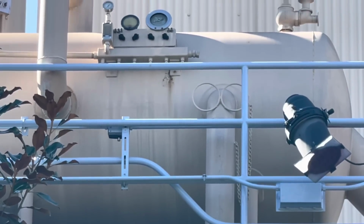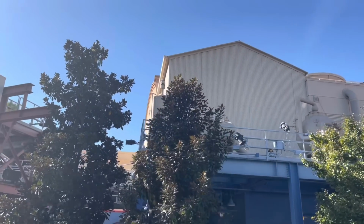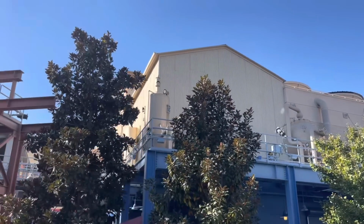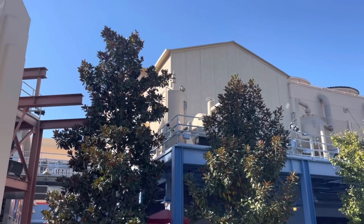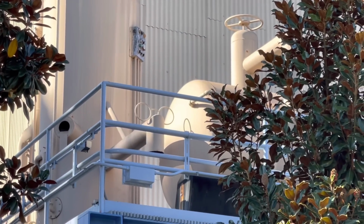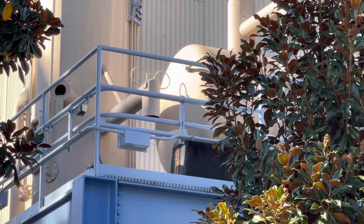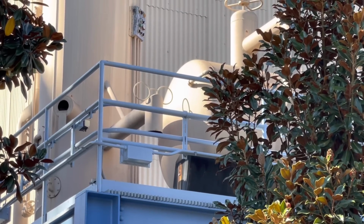Let me show you the other pair of glasses. It's right over here, and most people don't notice them either. It kind of makes like a pair of glasses and a nose. Let's see if I can get it right there. It's kind of hard to see. Back up right there, and there you go. You can see the pair of glasses and like kind of a nose off that pipe. That is a remnant from what? The Muppets 3D Vision right there.